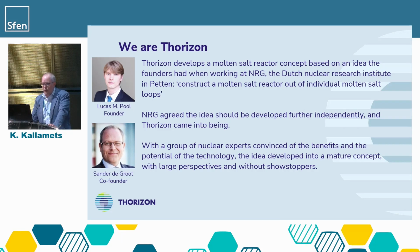And during this program, we came up with an idea: let's look at molten salt reactor issues and look at an option to facilitate and speed up the development and deployment of molten salt reactors. And we thought, okay, let's build a reactor out of individual loops. And by qualifying one loop, you're qualifying a reactor. And this was the basis of a new concept, which we would like to develop further. And NRG agreed to that, but not within NRG. NRG is a research institute, and does not have the capability to develop a reactor. So we got agreement to develop this outside, and this is how Thorizon was founded.